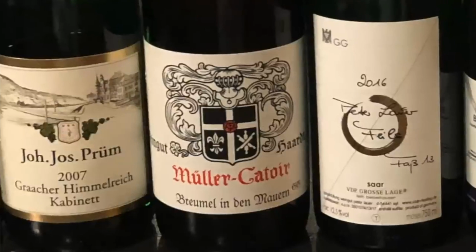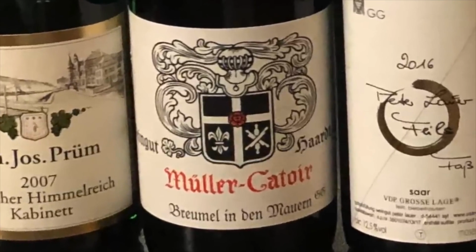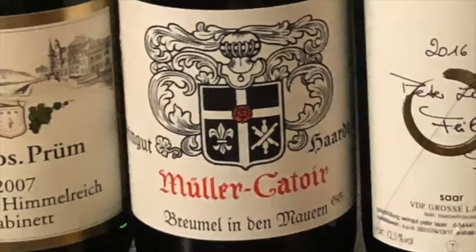Muller-Catoir is one of my favorite German producers. This is a historic family producer that dates way back to the 1740s. It's currently run by the 9th generation. Impressively, despite the fact that Muller-Catoir has 25 hectares of vines, they have only around 25 employees, plus some seasonal workers. Muller-Catoir embraces traditional winemaking principles.